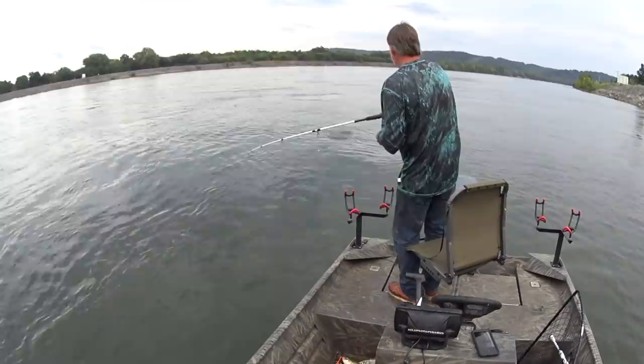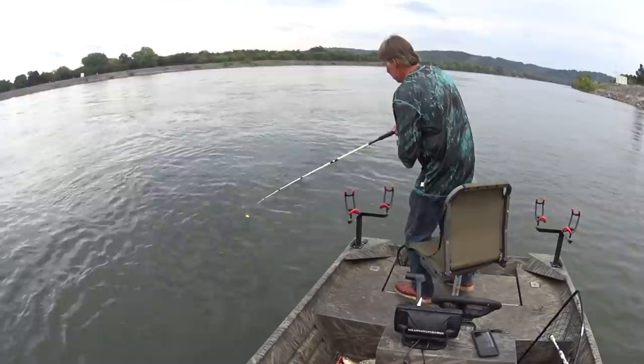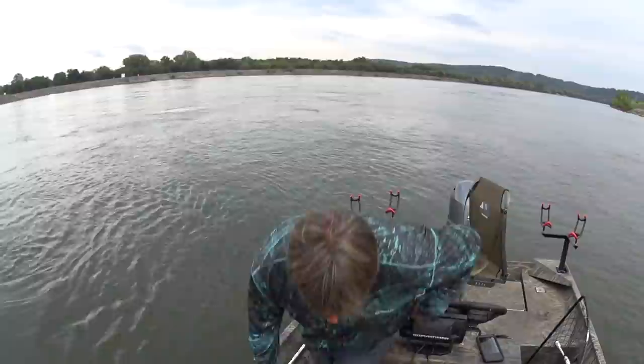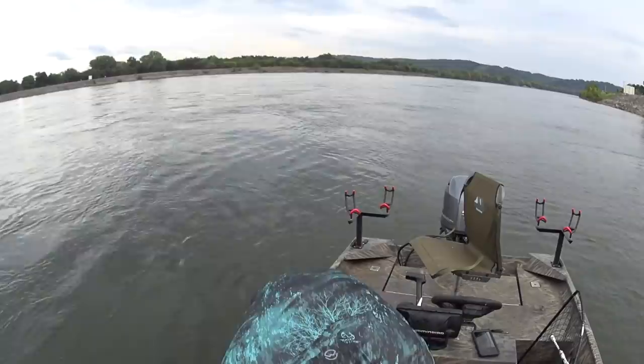Yeah. I got more than one, that's why it's so heavy. Big white bass, big king size skipjack. That's a bait right there.